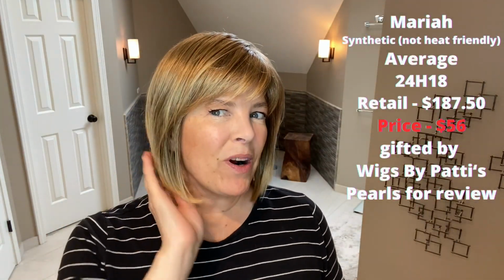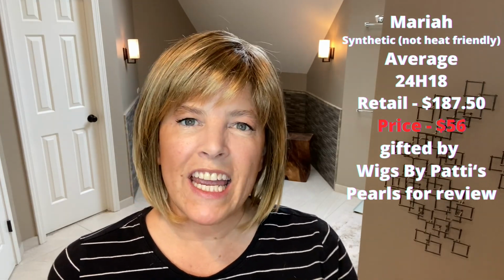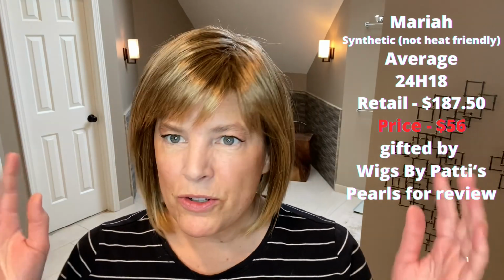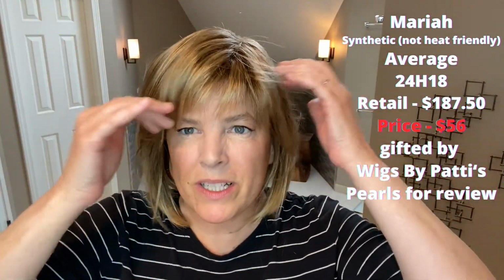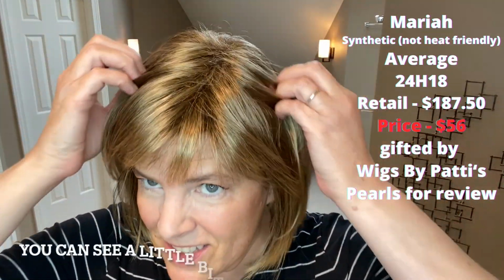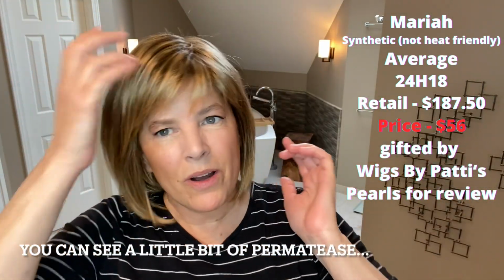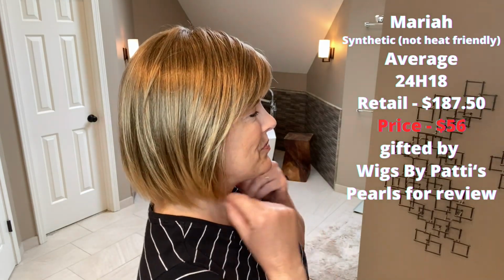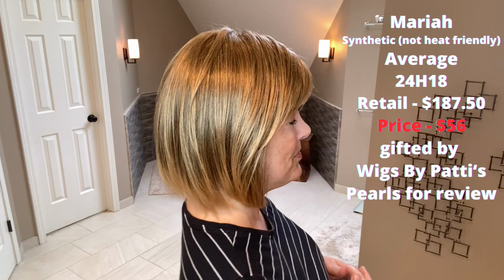This is Mariah by Henry Margu in the color 24H18. And again, this is a basic cap construction style. So no lace front or monofilament, as you can see, but with the bangs, you really don't need it. Here's the top, and you can see no monofilament whatsoever. Let's get a good look at her from all sides. Here she is from the right. Just a beautiful classic bob with bangs.